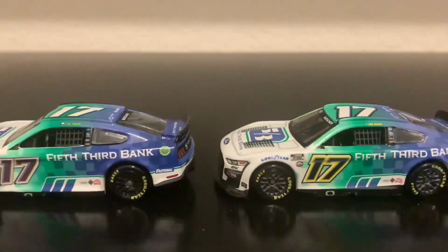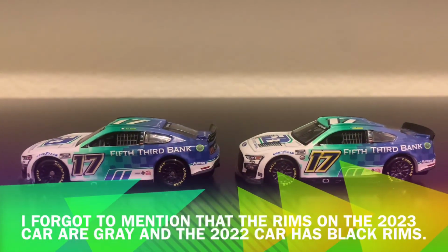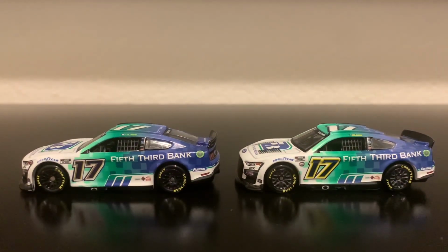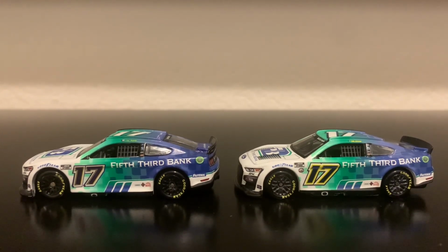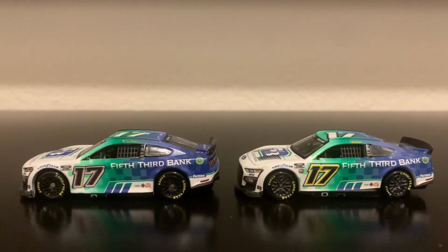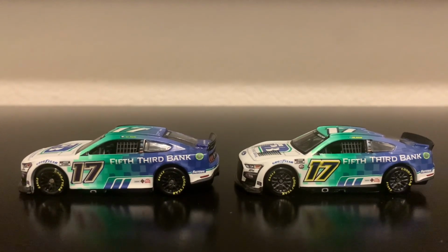And I'm going to pan out a little bit for you guys and show you on the left side what is different for the 2023s. Big difference is the number on the 2023 car for the 17. They actually rebranded Buescher's number a little bit. It's a little bit more rounded than last year's. And also look on the name rail as well for both cars.